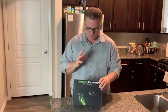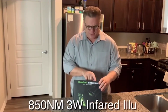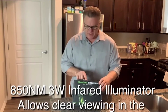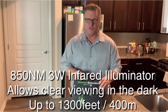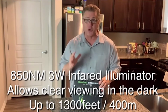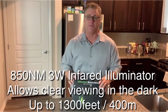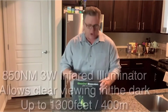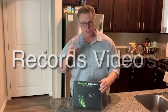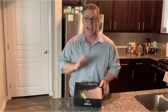Super excited. They're actually real infrared, which is really good because in complete blackness, you can see. So it's an 850 nm 3W infrared illuminator that allows you clear viewing in the dark up to 13,000 feet. I don't really know what that means other than they're awesome and I'm going to be like a superhero, because in the middle of the night when no one can see anything, I'm going to be able to see. And not just up close, but far away. And it also records photos, videos and sound. It has a large 4-inch screen. I'm going to show you all that, but I'm really excited to see how it works.